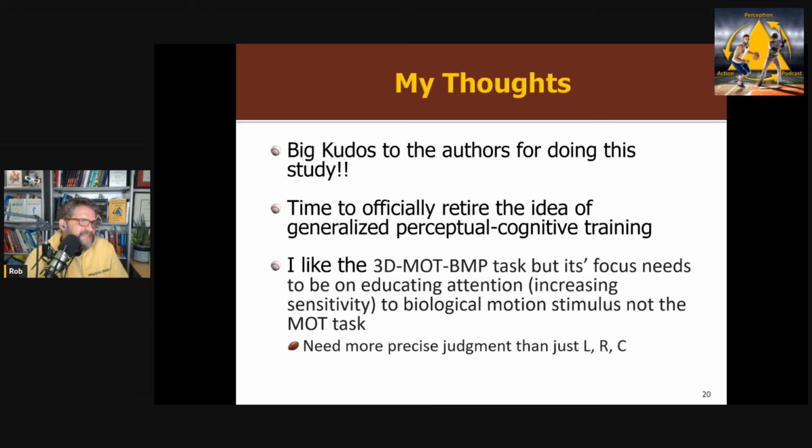Right. So my thoughts, again, I give the authors big kudos for evaluating their own work and continuing to provide evidence like this. I think it's finally time that we retire the idea of generalized perceptual cognitive training. It doesn't fit in the ecological dynamics view at all, and there's no evidence of transfer of training. So I don't think it's an effective use of practice time, in my opinion. There's much better things you can do.